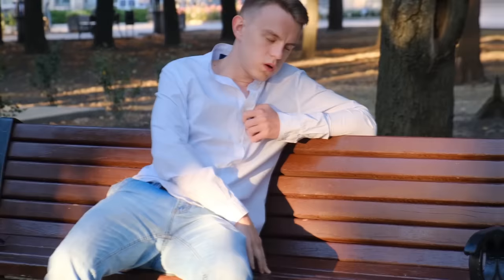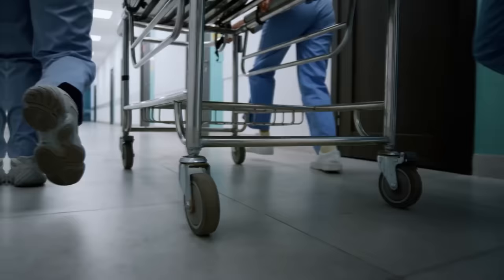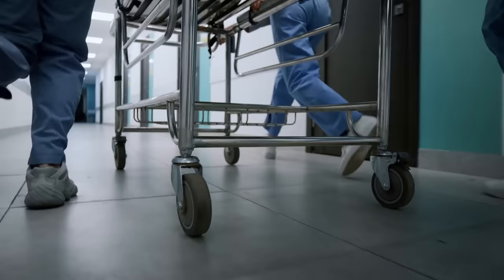Amazingly, this can make it clear you're about to have a heart attack long before you actually feel any physical symptoms. And needless to say, during cardiac arrest, every second counts. They really do have an app for everything these days.